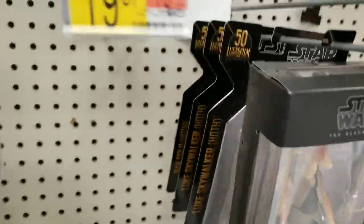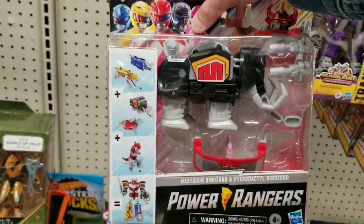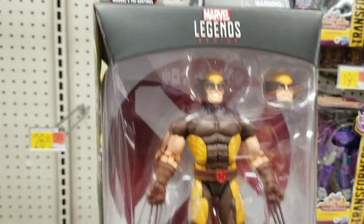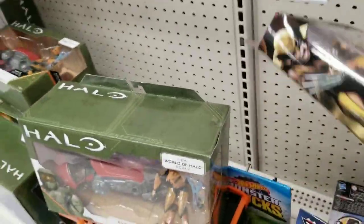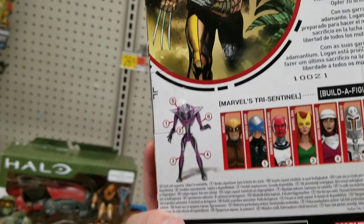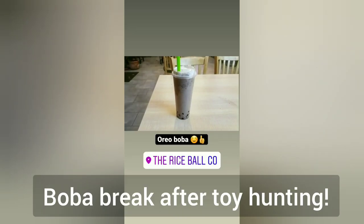Got some Star Wars. Found this guy. I may pick him up for $13 to build the Zord. Look, I just found a Wolverine back here. Wolvie. Found the Myra and the Wolverine now. Someone tried to hide him right behind the Halo like that. Wolverine. Old school outfit. That's what he wore in the 80s. That's pretty bad. Bad isn't good.